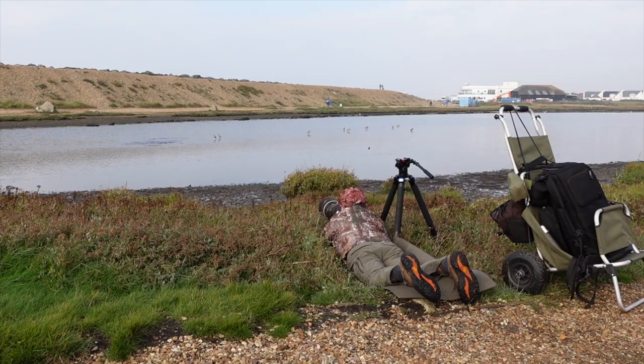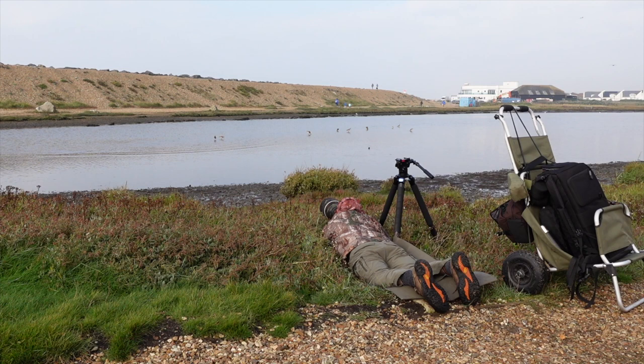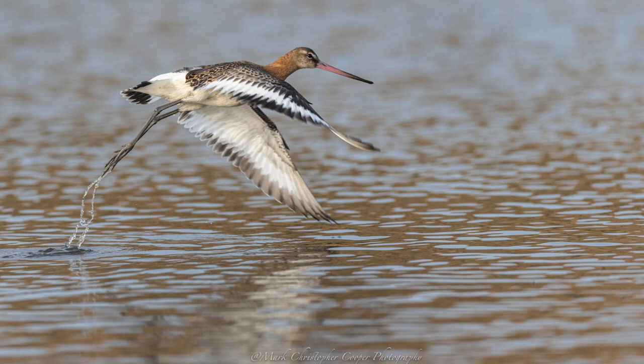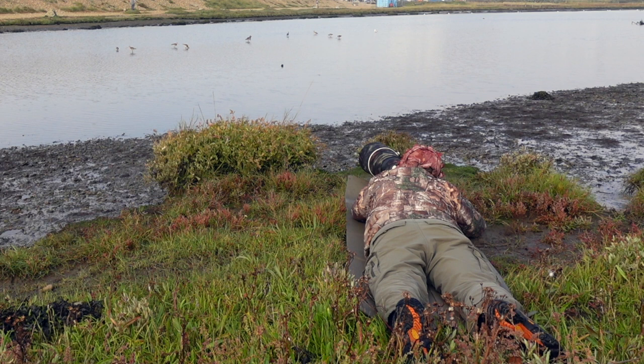Ooh, something's freaked them out there. Fish under the water or something disturbed them, and they flew up. Have I got it? Really pushing my luck here. This is so close.